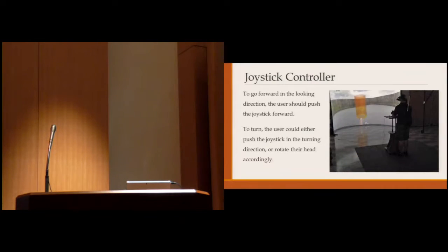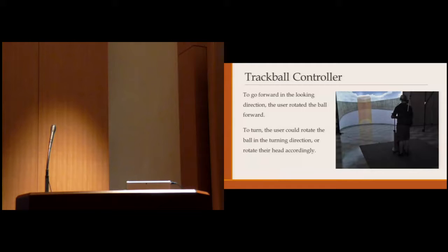The next 2 techniques use controllers. In the joystick controller, to go forward, the user should push the joystick forward, and to turn, the user could either push the joystick to the sides or rotate their head accordingly. The trackball controller just works like a joystick. To go forward, the user should rotate the ball forward, and to turn, either turn the ball in the direction to turn or rotate their head accordingly.